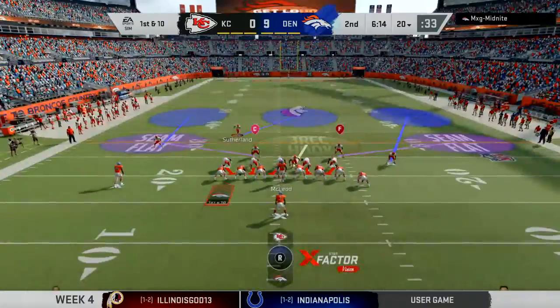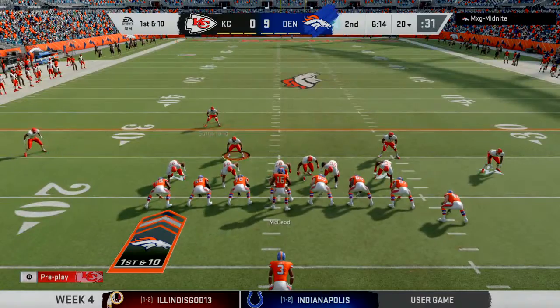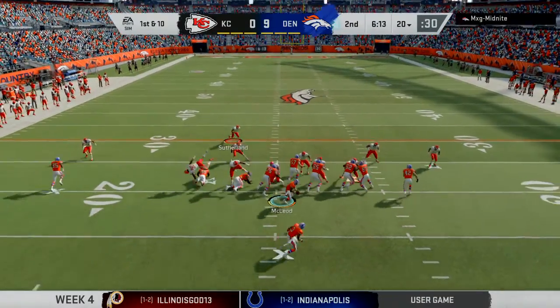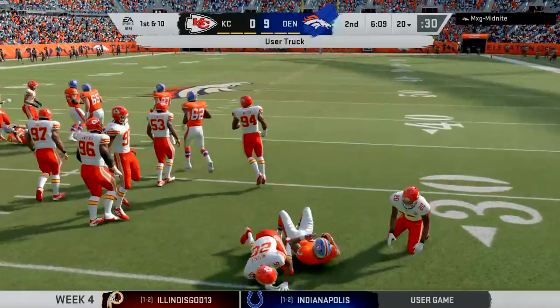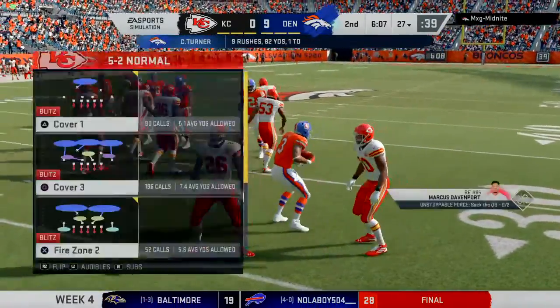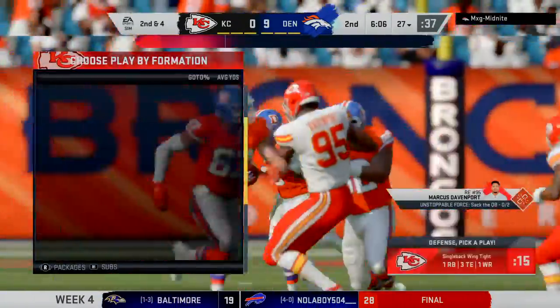Denver offense at the line, ready to go. And they had 3 points last time, but they didn't want 3 points because they were well within range of scoring a touchdown. We'll see if they can do better now. I'm with you on that one. Let's just go ahead and be frank about the whole thing. The only one happy about the 3 points?